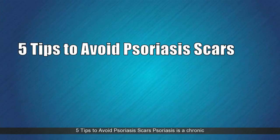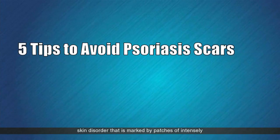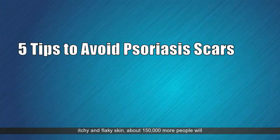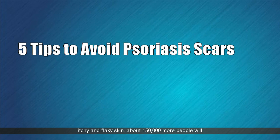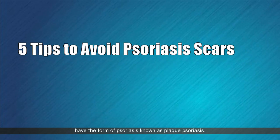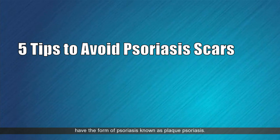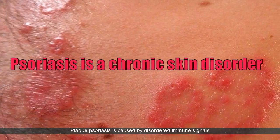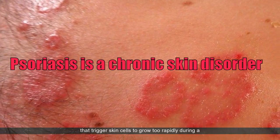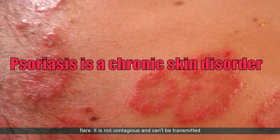5 Tips to Avoid Psoriasis Scars. Psoriasis is a chronic skin disorder that is marked by patches of intensely itchy and flaky skin. About 150,000 more people will be diagnosed this year. Of those, about 80% will have the form of psoriasis known as plaque psoriasis. Plaque psoriasis is caused by disordered immune signals that trigger skin cells to grow too rapidly during a flare.